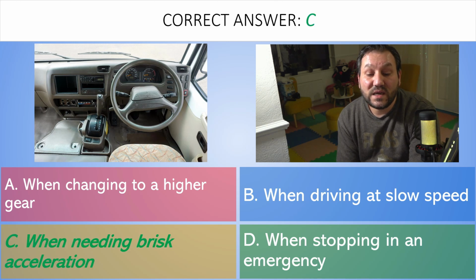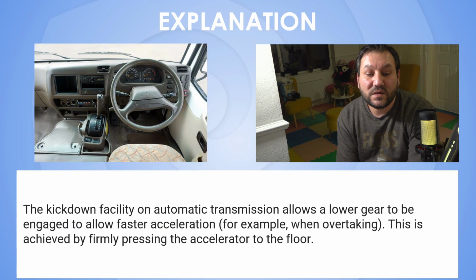The correct answer is C. When needing brisk acceleration. Explanation. The kick-down facility on an automatic transmission allows a lower gear to be engaged to allow faster acceleration, for example when overtaking. This is achieved by firmly pressing the accelerator to the floor.